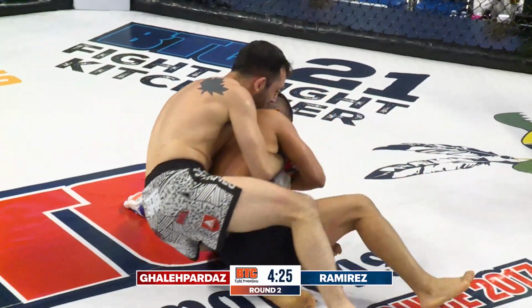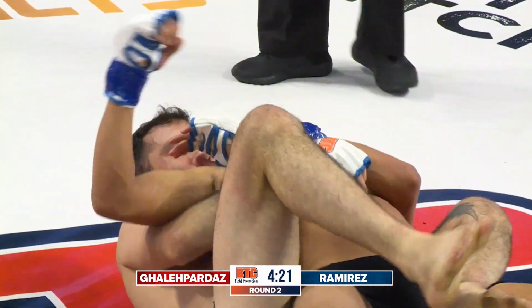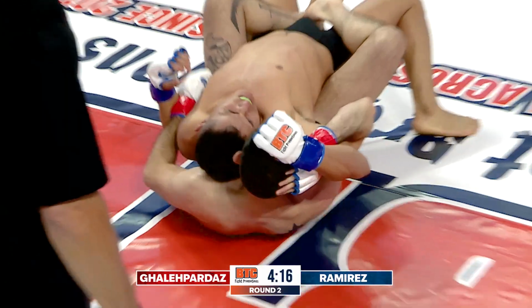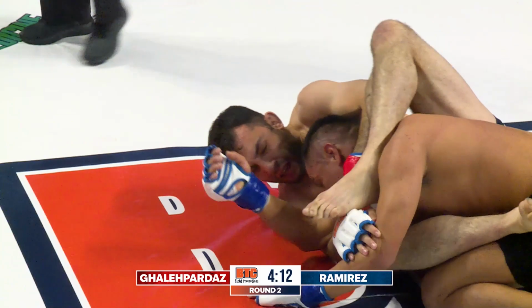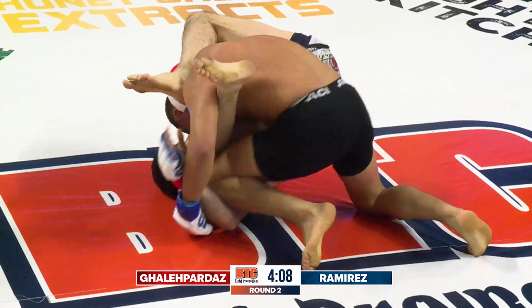What a shot. Gino's got his back. Gino looking to get that rear naked choke, and we just highlighted how high level of a grappler Ghalehpardaz is. I'm surprised Ramirez survived that. He looked out there for a second. I agree. Francisco is tough.